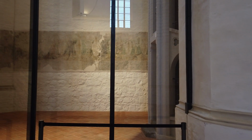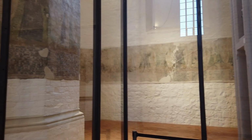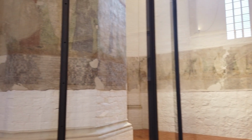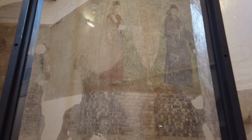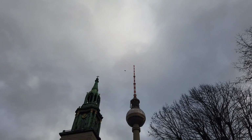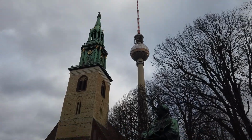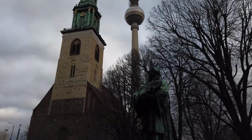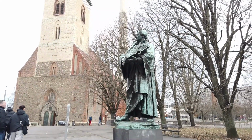However, the main draw of the church is its 22-meter-long fresco, which is located at the base of the church's tower. It's titled The Dance of Death, and it depicts the dead of all walks of life dancing about, and it is dated to a 15th century plague that struck Berlin. The church is free to enter and is very much worth a stop when you're in the area. Just outside the front of the church, you'll find this statue of Martin Luther, the great Reformationist.